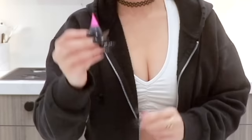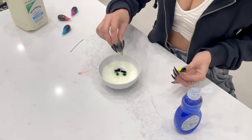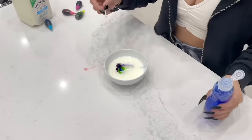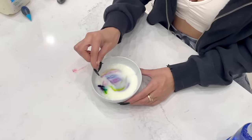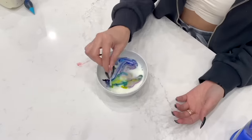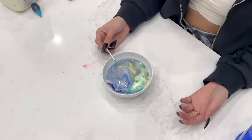I assume it's milk. I'm gonna take my food coloring. They have little cones. Put a few dots, pink and yellow. That looks like green. All right, Q-tip and some dish soap. Oh no, oh no! It went in before I could touch it. I'm touching it. I thought it was gonna do a reaction right away. Okay, it made a funny soup.